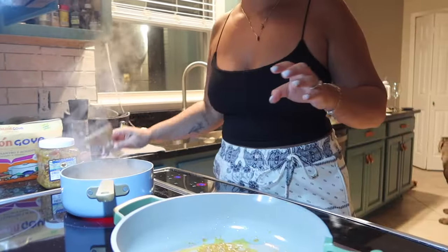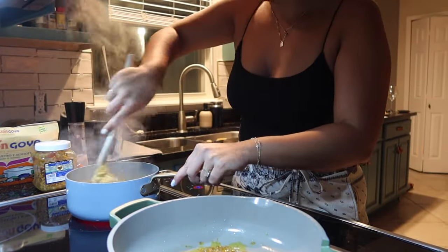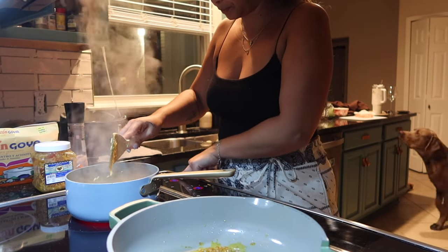Okay, so my rice is almost completely evaporated, the water. So I think I've shared with you guys how I do my rice.